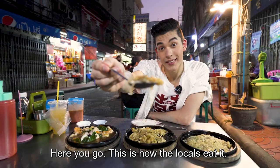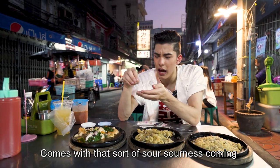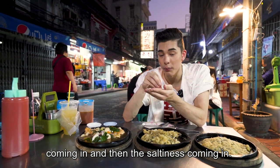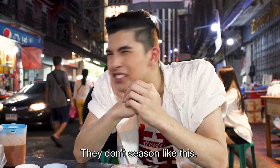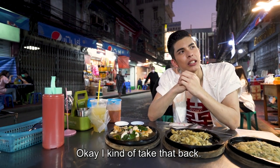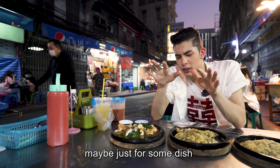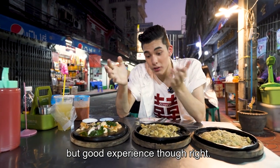There you go. This is how the locals eat it. Comes with that sort of sourness coming in, and then the saltiness coming in. Okay, I kind of take that back. Thai people don't really eat it like that. Maybe just for some dishes, maybe not with this one specifically, but good experience though, right?